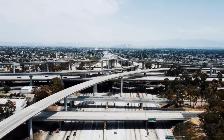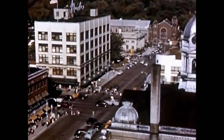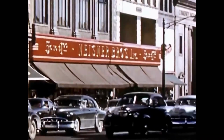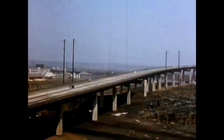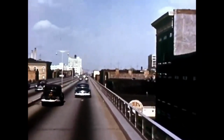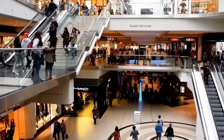In stark contrast, American cities grew around the automobile. The post-World War II boom saw a massive exodus to the suburbs, fueled by policies like the GI Bill and the construction of the interstate highway system. This sprawl is characterized by wide streets, single-family homes, and shopping centers miles apart.